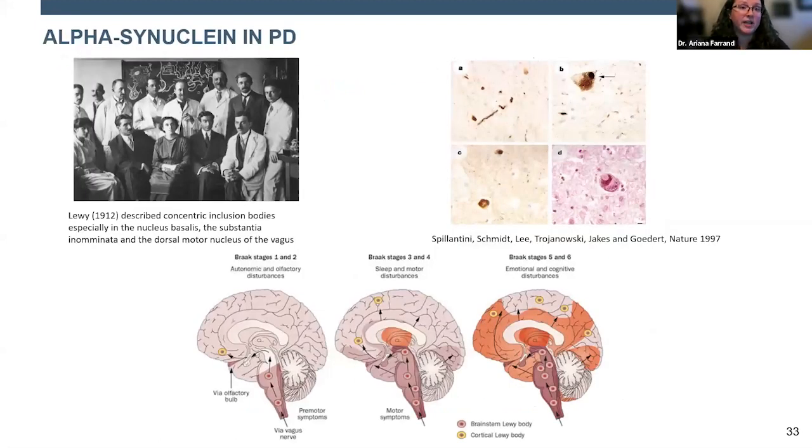We know that alpha-synuclein plays a huge role in PD. It is, like I said, the major component of the Lewy bodies that develop in the brains of Parkinson's patients. This was first described in 1912. A scientist described something he saw, these clumps of protein occurring in the brain in several specific brain regions, one of them being the nigra. But once we were able to get that brain stained and under a microscope in later years, that's when we were really able to visualize those Lewy bodies.